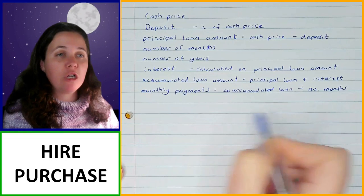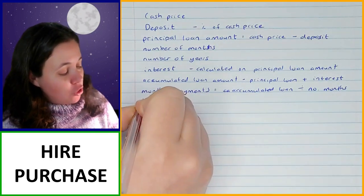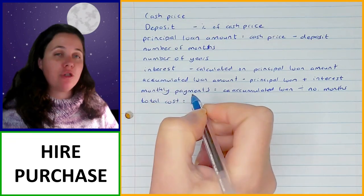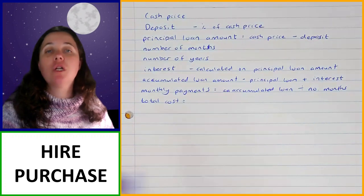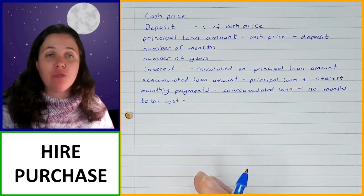So that will help us to work out the amount that they have to pay every month. And then we have the total cost. There are two ways of working out the total cost. The total cost is the total amount that this item cost the customer once they have finished paying it off.